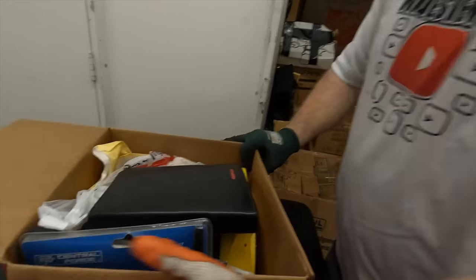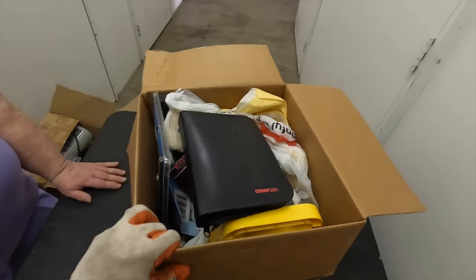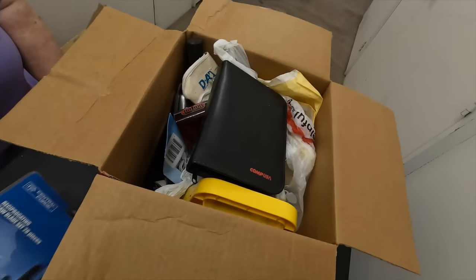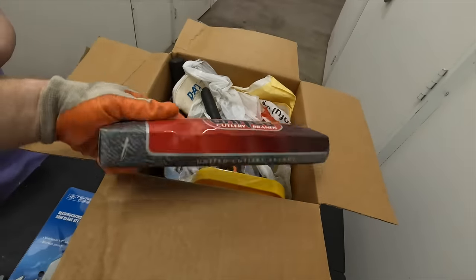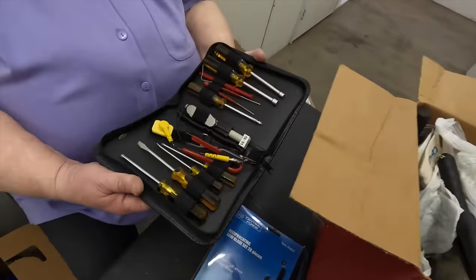Miscellaneous tools. Oh. Let's see. Well, I'll say it's miscellaneous. That Bible's a very important tool. Okay, there we go. We can always use those. We've got a lot of brand new stuff in here. You want to open that one up? Cutlery United. The Bible isn't a Bible. It's a tool. Oh, my gosh.